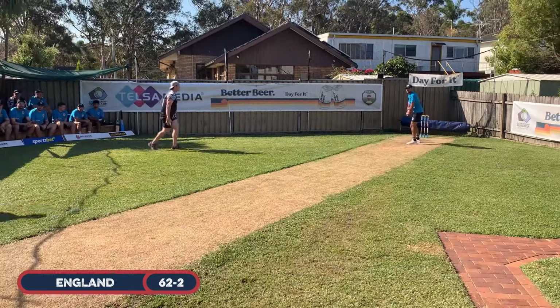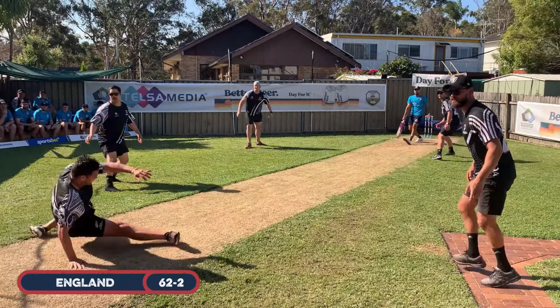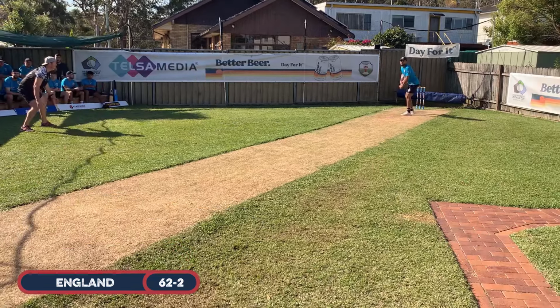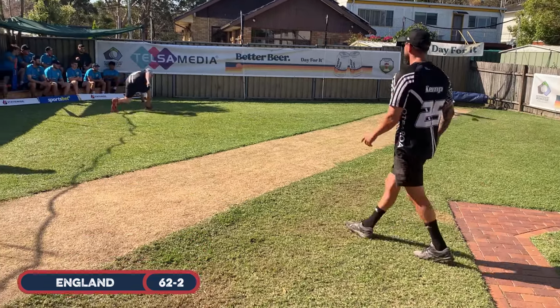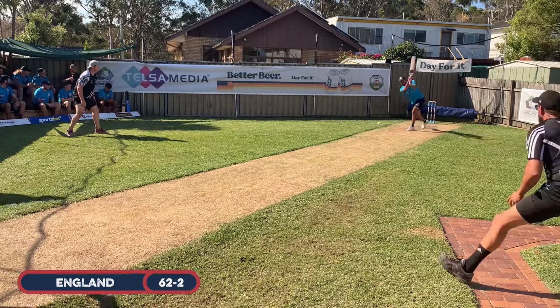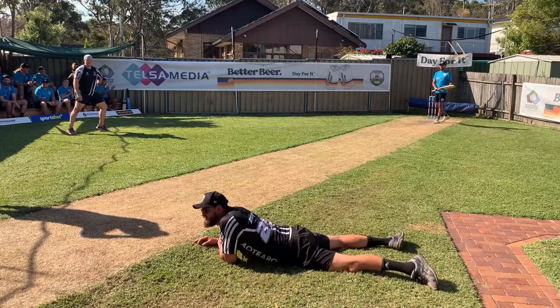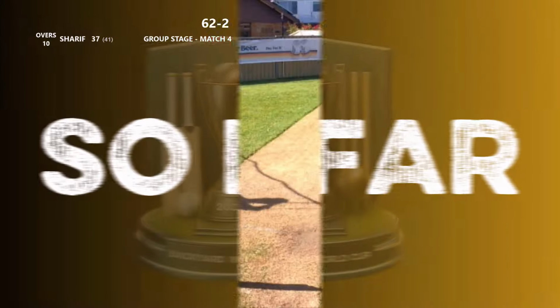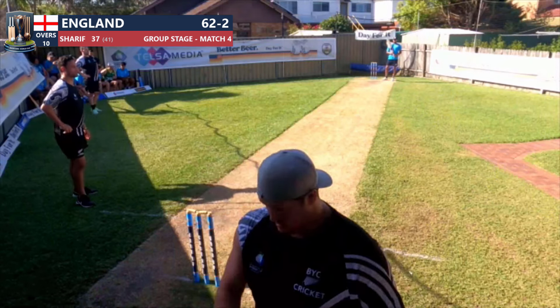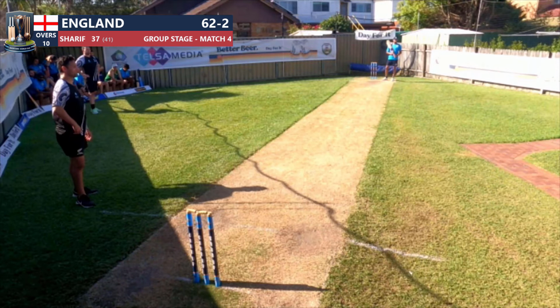Best form he's looked in for quite a while. Picking his singles, knocking off the boundaries where they present themselves, going along at a very good rate. There's been some very, very encouraging signs from England today. If he can find his form with the bat, it makes such a big difference to their lineup. But it's been a good first 10 for England. They'll be the happier side. And they look set for a good score here.